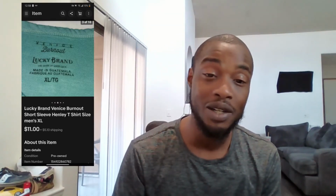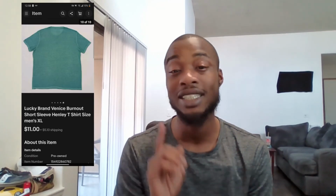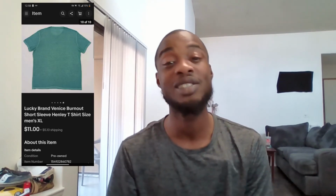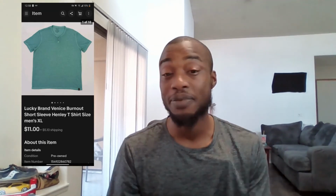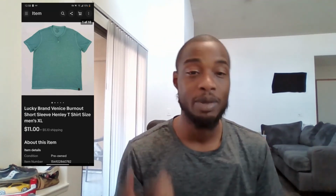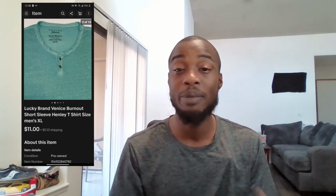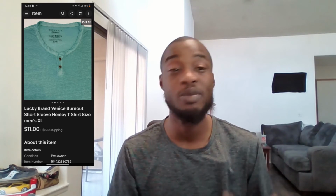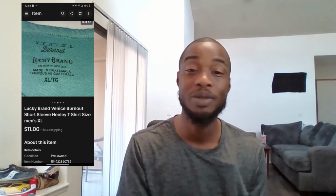As far as this shirt goes, I got it half off at Salvation Army, so I only spent $1 to get this shirt, and it sold for $11 plus shipping the very next day after I listed it. So I definitely could have got a little bit more out of this shirt, but like I said from the jump, I was really just accepting offers that would double my money, and that $11 way more than doubled that $1 within 24 hours of me listing it. So still not mad at that.